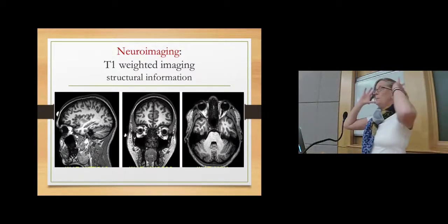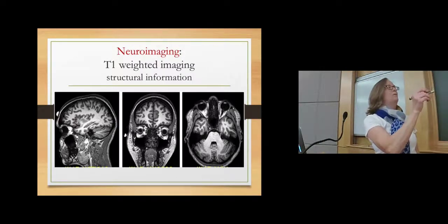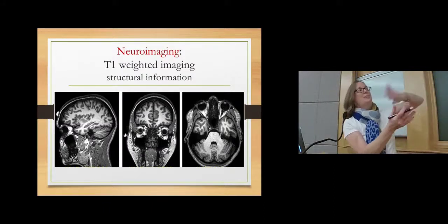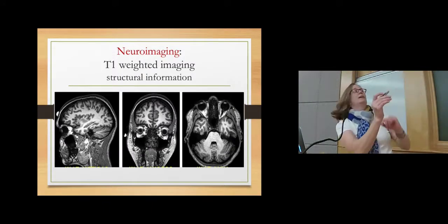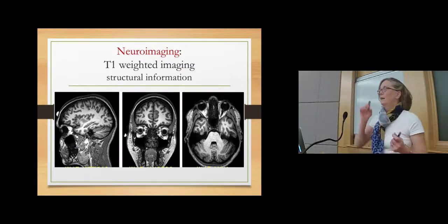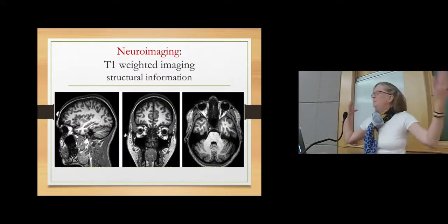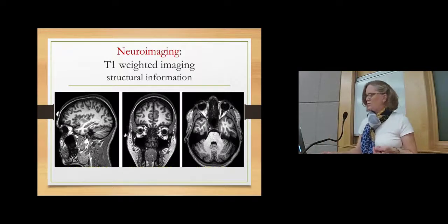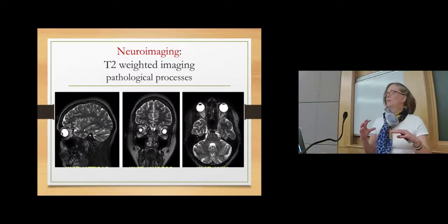This is a coronal image, so the person is looking straight at you. So now we see their two eyeballs. We see their sinuses, front of the brain. And this is actually the brain cut off. This is what we call an axial. So the person is looking up. The nose is actually pointing up there. There are the two eyeballs, things like that. So this is a type of imaging we do every day. We do it for patients, subjects, to look at structural anatomy. We can also look at pathological processes of the brain.